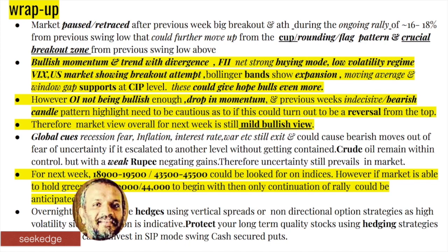So that's what it is. So the momentum is bullish, trend is bullish. The divergence also fast. Buying mode is absolutely bullish. Low volatility weeks is what you're seeing. US market has to break out. Actually, except in Dow Jones, other two are already broken out, and then there is resistance, but otherwise, US market is trying to break out.